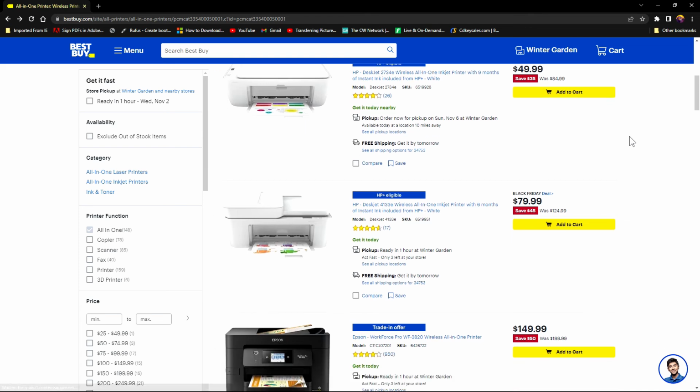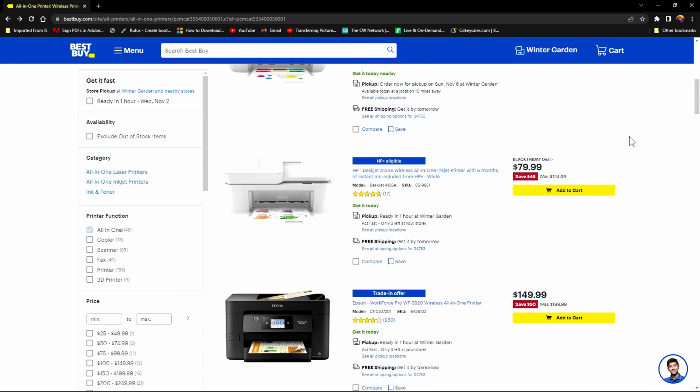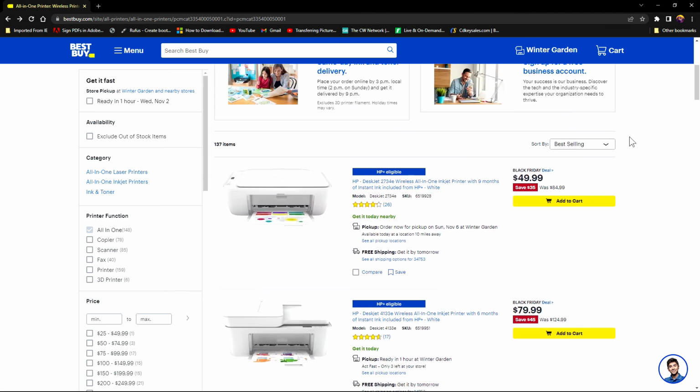So I hope that this helps you out when it comes to knowing about wireless printers, the functionality and the features and the benefits of a wireless printer. I highly recommend getting a wireless printer. And once again, if you do not wish to use the wireless function of this wireless printer, you still can plug it in via USB cable to your computer, desktop or laptop, and it will still work.